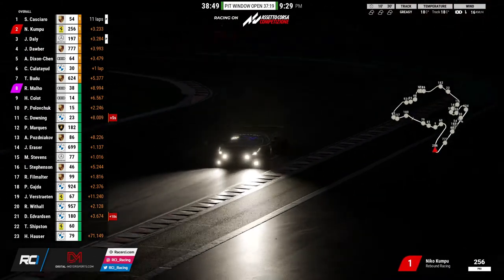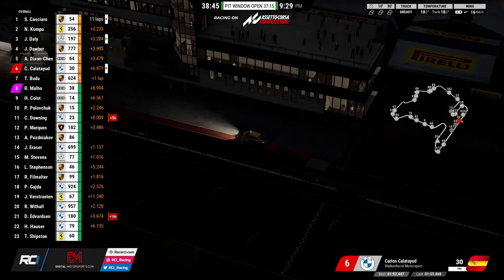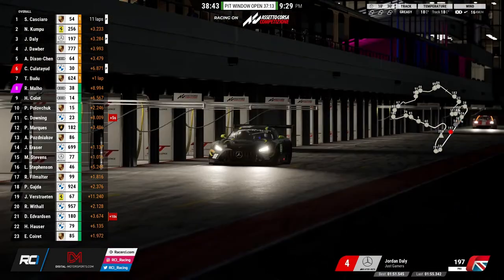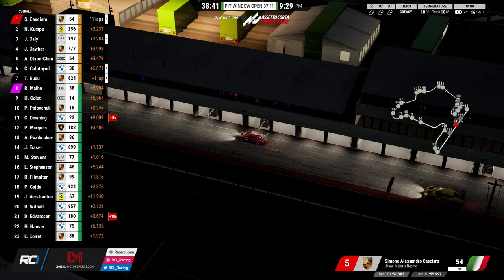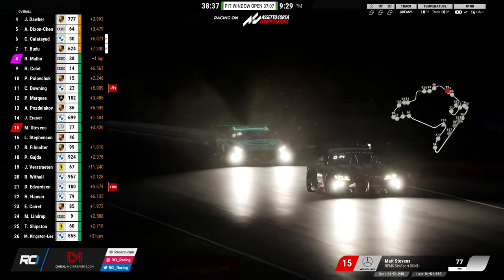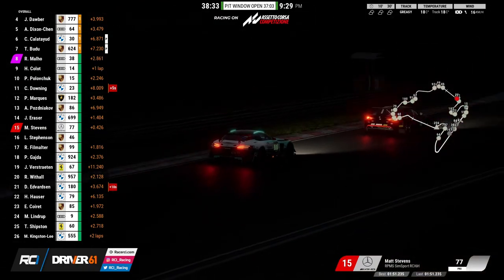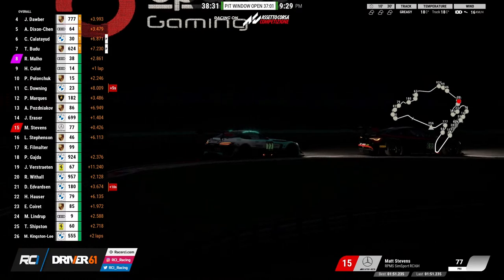Chris Downey, of course, with the plus 5 seconds to his name. He has already served a pit stop, so no need to serve that 5 seconds now. That'll be added on to his race timer at the end, as we see Tudor Budu, Carlos Calatayud coming down pit lane as well. And the RPMS car, Matt Stevens, finds himself behind John Aracer on track now.